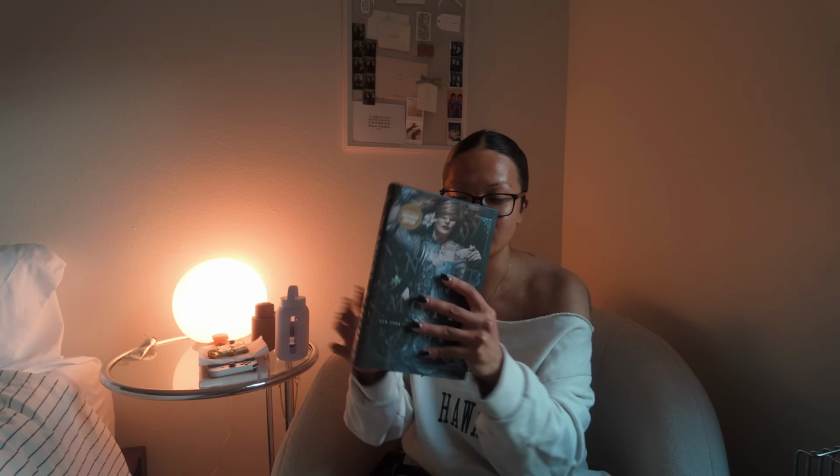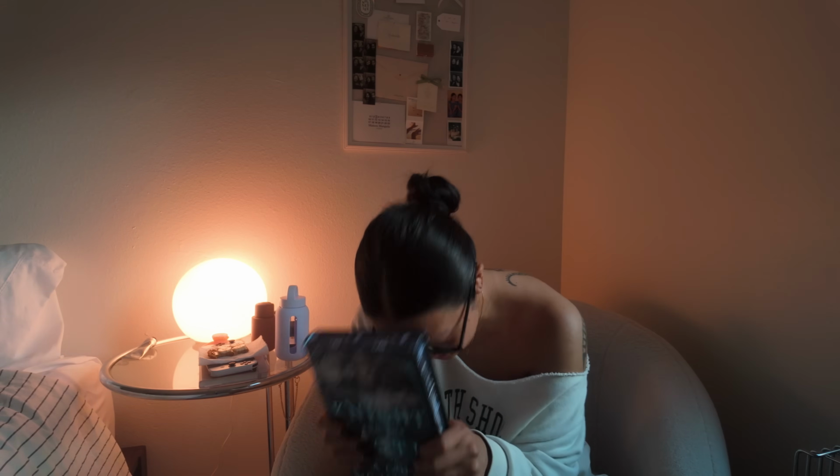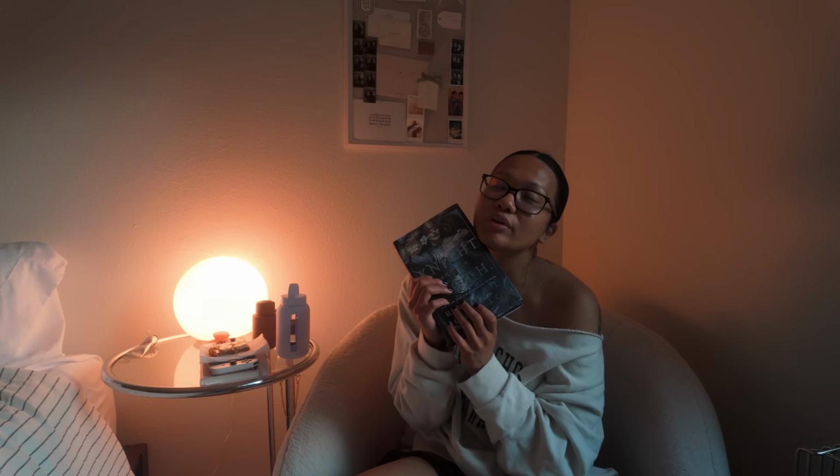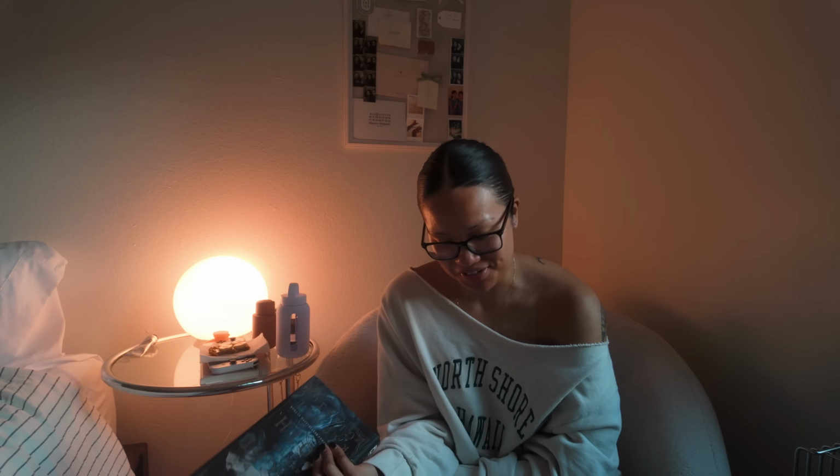We are showered, ready to just read and have 2 hours of nonverbal time. I really want to finish The Night and the Moth. You guys, I am having a time. I don't want it to end, and I've noticed my reading behavior with this book is so different because I am really savoring it. I just want to hold on to this world. I really love this world. I really love the FMC, really love the MMC, really love a side character. And I have a few theories, but I just don't want it to end.